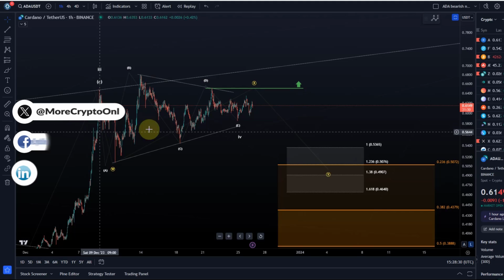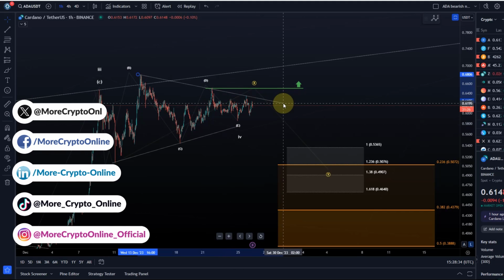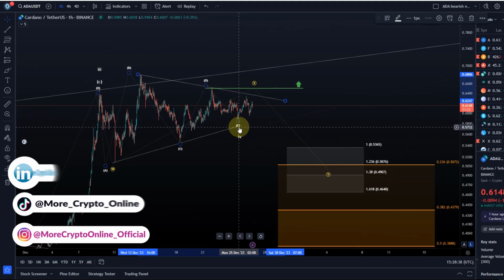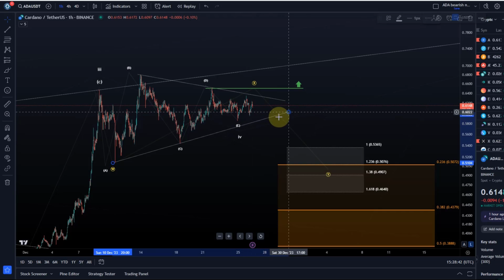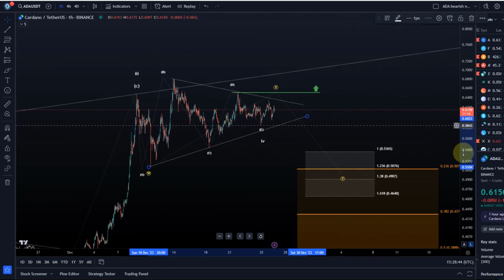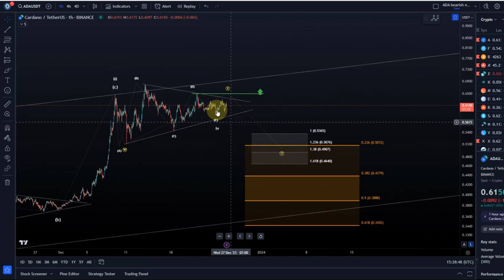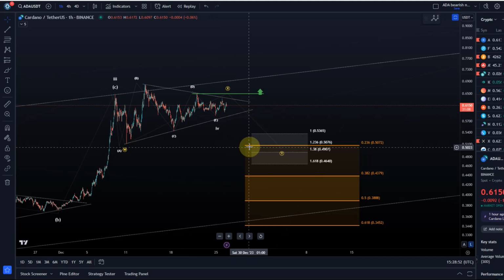ADA continues to be in this sideways range and hasn't broken the structure. I can just simply extend the trend lines and you see nothing really happened. But I think the price prepares for a bigger move, given that it's moving into the apex of the triangle and the breakout is due. Normally they break out most frequently about 2/3 into a triangle. Then you normally get a breakout.